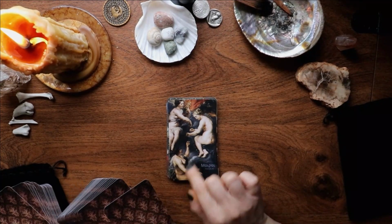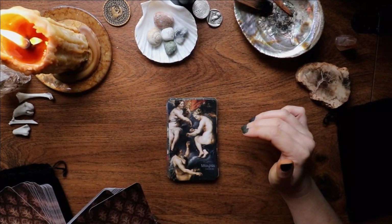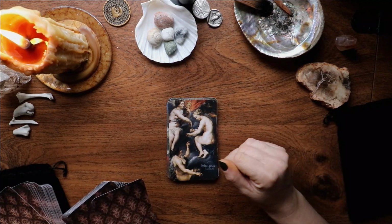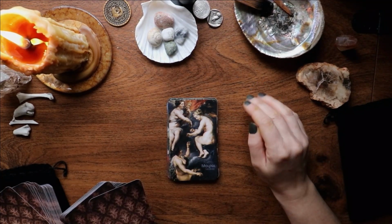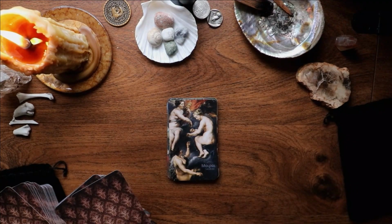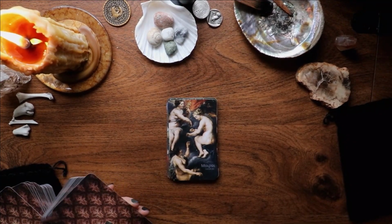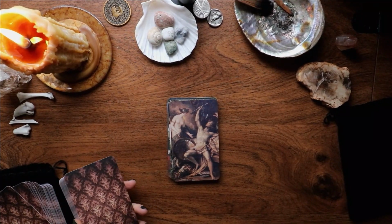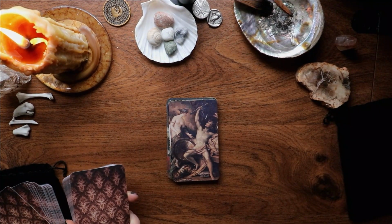Anywho, very fun. If they come up in a reading, it's very much about one's destiny, or that, be comfortable with the way things that are going to happen. Again, it entirely depends on the cards around it, but the fates. Here we have Achilles, classic hero of the Trojan War.